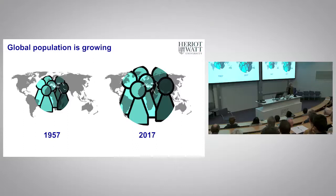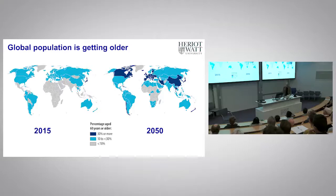And the global population is getting a lot older. The areas where 30% or more of the population are going to be over 60 years old by 2050 are growing considerably. So the question is, what's changed, particularly in the last 100 years, that's made the population grow so fast and the population age shift?